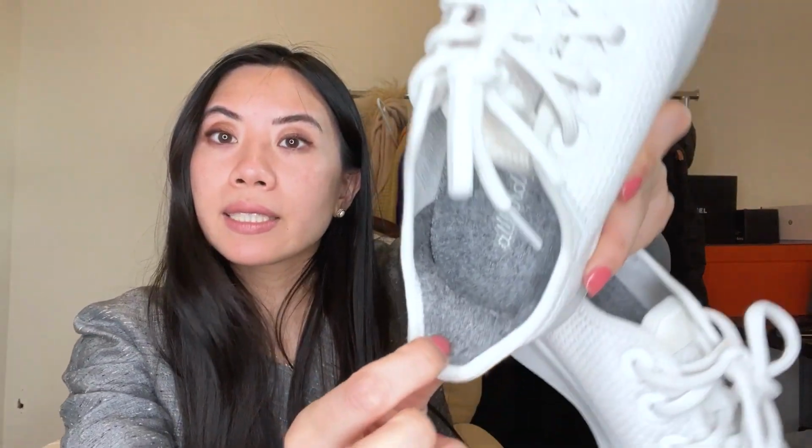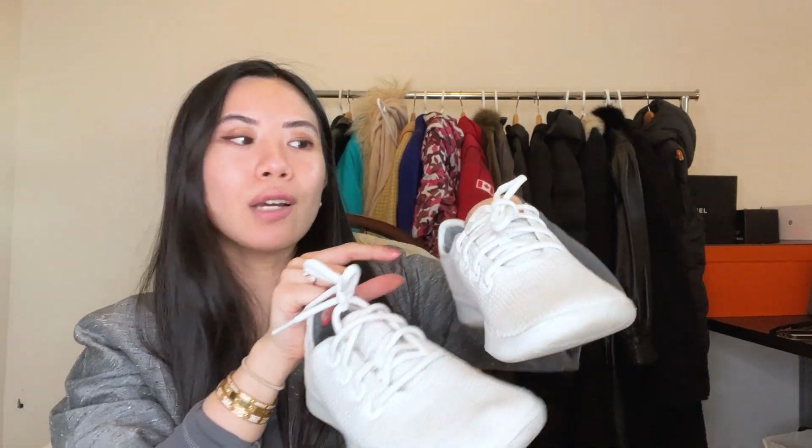The inside is like merino wool, and if you want to machine wash it, you're supposed to just take off the laces and the insole. You literally put it in a machine bag and wash it. I haven't washed it yet, but I've definitely worn this around Europe, and it is so comfortable. When you do put your feet in though, you can kind of see your toes because the liner is just so soft. But this is like the ultimate walking shoe.